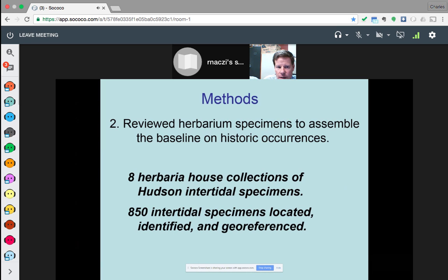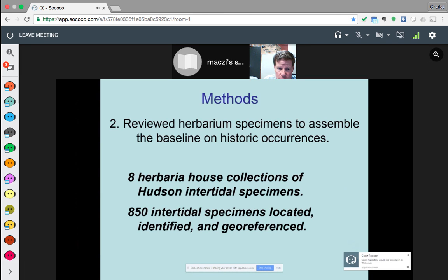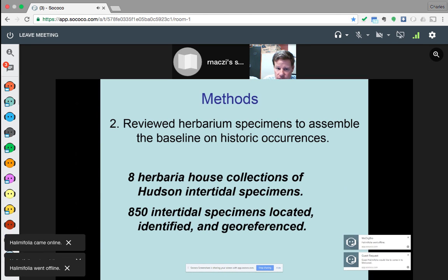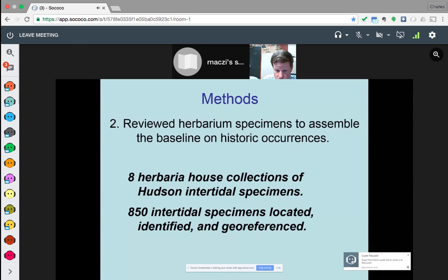Next, and this is where we get back to specimens, we built a baseline. And we did this by reviewing the historic record through herbarium specimens. We mined the herbaria for information. We looked at 8 different herbaria that house collections of Hudson River intertidal species. And in total, we found about 850 specimens. And we used those by georeferencing them.